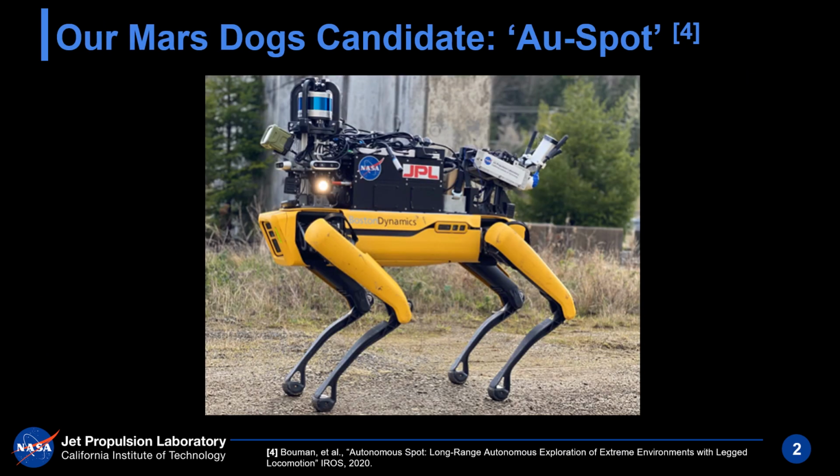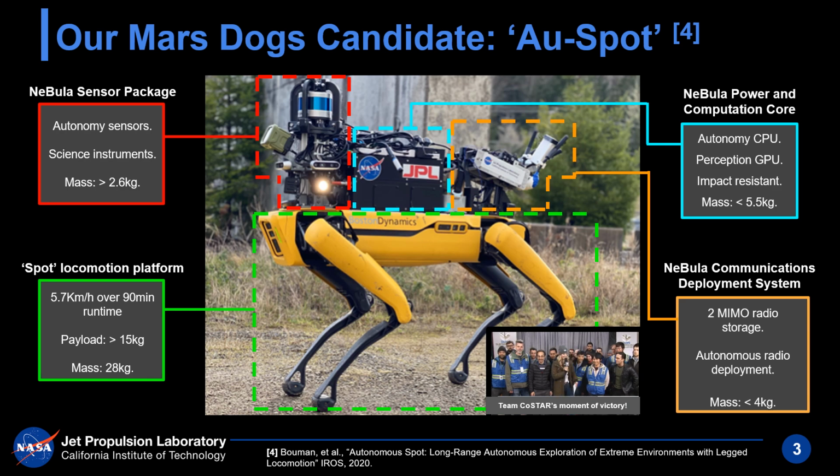Our team's current flagship research platform is a field-hardened, artificially intelligent quadruped. We call it Autonomous Spot, or AUSPOT for short. We use this robot for Martian analog testing due to its robust mobility, operational range, and payload allowance. The base legged platform from Boston Dynamics provides a robust mobility controller that enables it to easily tackle challenging obstacles.